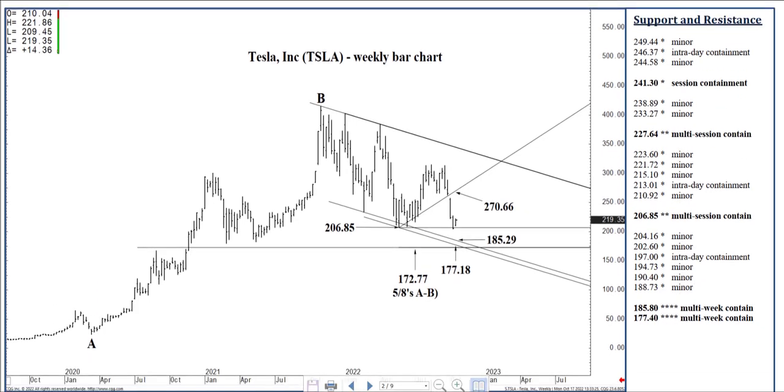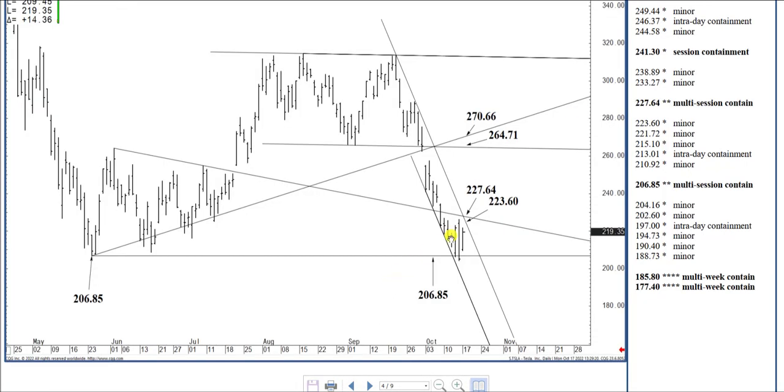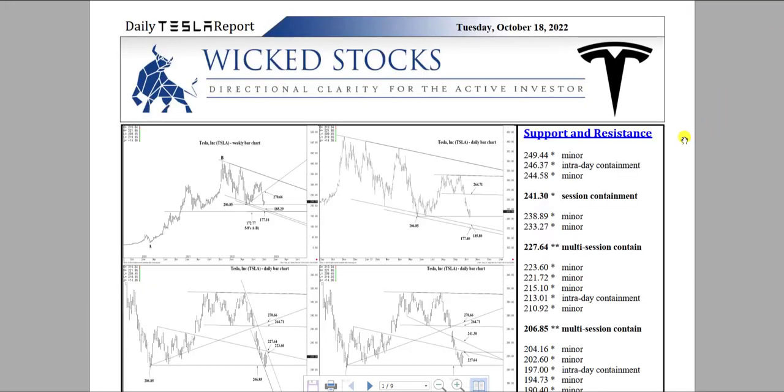So the way I see it, in terms of the near-term directional dynamic, which is to say through the rest of the week and through next week, bullish above 227.64 if settled above, bearish below 206.85, and we just might congest our way through this zone for the next few days between 206.85 and 227.64. And I think that pretty much summarizes it for Tuesday's Daily Tesla Report.